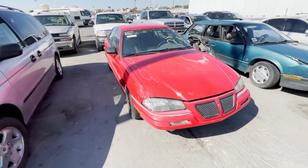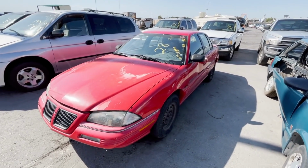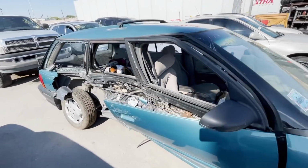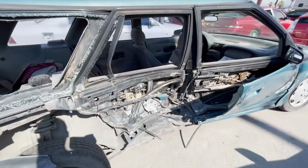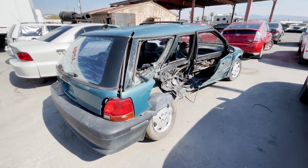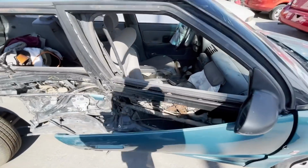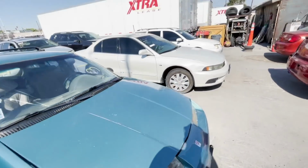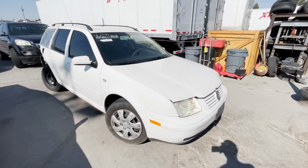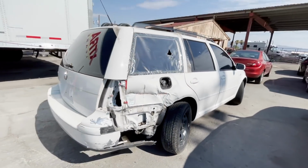Dang, this car took a beating, didn't it? Wow. They knocked the whole body panels off that joint, dog. That thing looked nuts. I guess the other cars back here are cool and whatnot, but nothing really my flavor. That thing is pretty whipped.